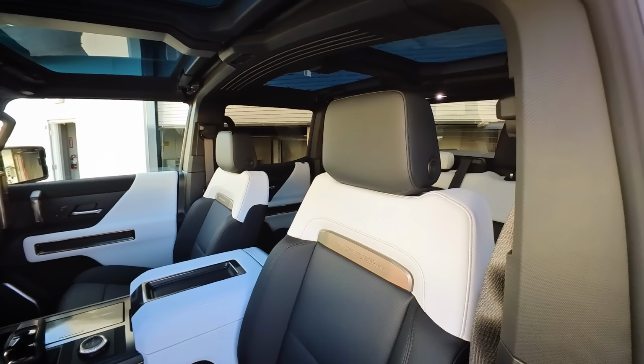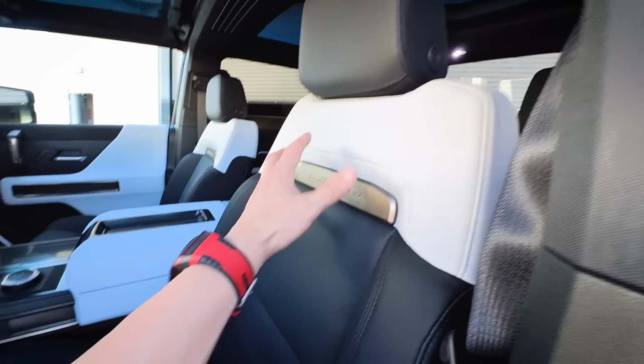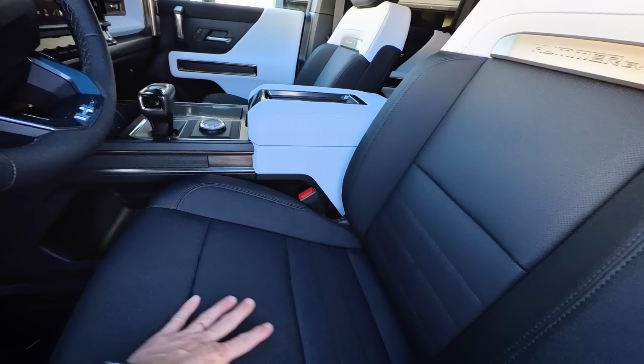And the seats are pretty cool. I really like the color combination that this one has specifically, but I love that you have ventilated seats, heating seats, and everything. They seem quite comfortable. If you touch them, you just give it a little squeeze. And like I said, they're electric.